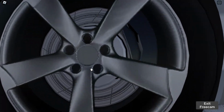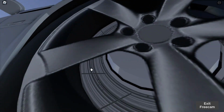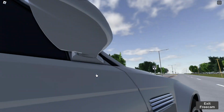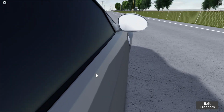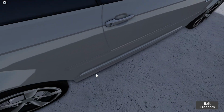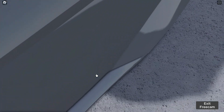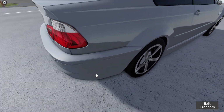And then I got these, wait, they're 3D wheels too. This is cool. I got custom rims on it. And then these mirrors. Nothing too crazy. The door handles, they look pretty smooth. Then you got this fender. Look how thick this boy is. Not too thick, but still pretty thick.